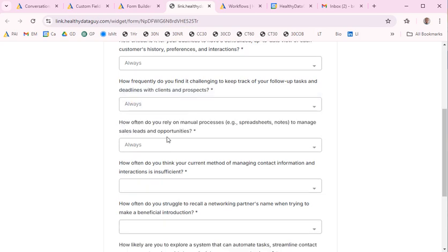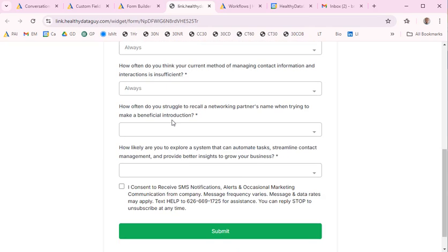But one of the questions that probably applies to you that's very important is, how often do you struggle to recall a networking partner's name when trying to make a beneficial introduction? So here's the thing. I'm going to say always. What's really important to my networking partners is a lot of times they might have stuff stored in their notebooks or their Excel spreadsheets, and if they don't remember the person's name, they can't find it. With a CRM, you could have a whole bunch of keywords associated with the individual and it allows you to find who that individual is. So for example, I could say, who's that guy that loves golf and is a web designer? I forgot his name. Well, with the CRM, if you have the keywords stored, you could actually find that specific individual based on searching the keywords, and then you could find his name. So that's just an example.